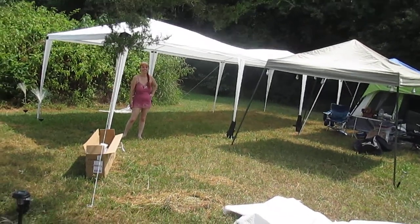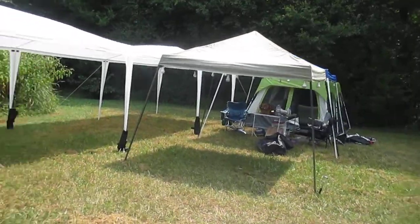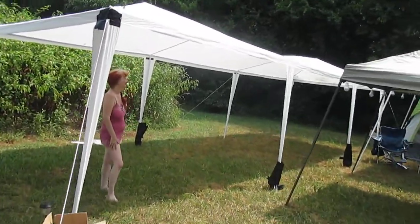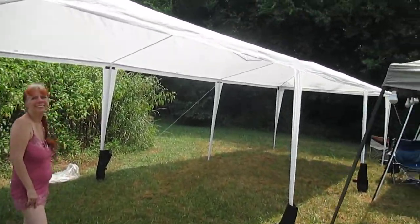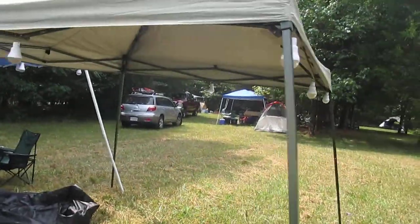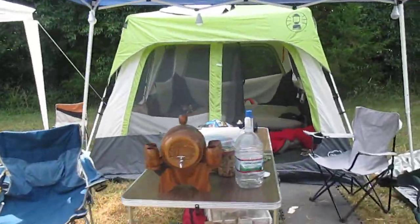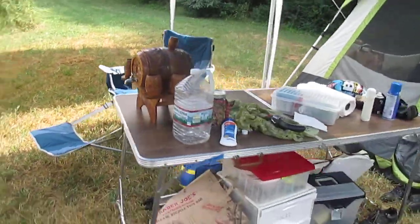This is definitely the biggest campsite we've made. All this fit in the back of the Prius. We have a 30 by 10 carport wedding tent. We didn't put the walls up. We have this other big pop-up. Then we have our pop-up and our big tent. We actually brought a table this time.